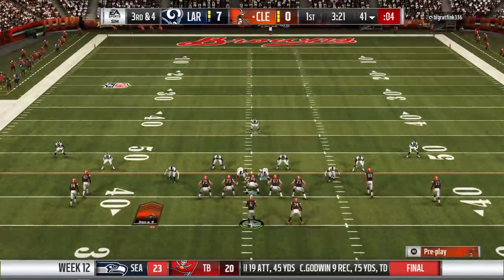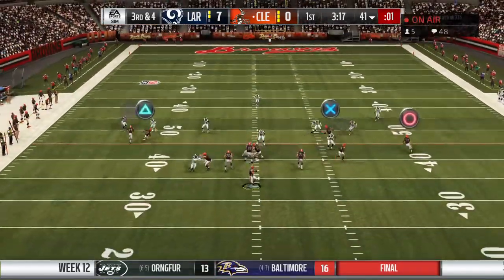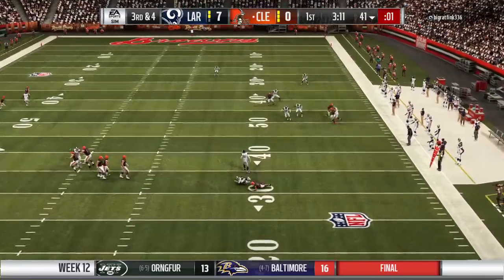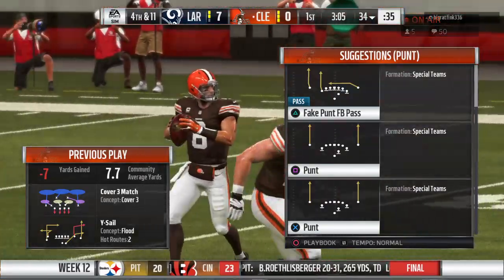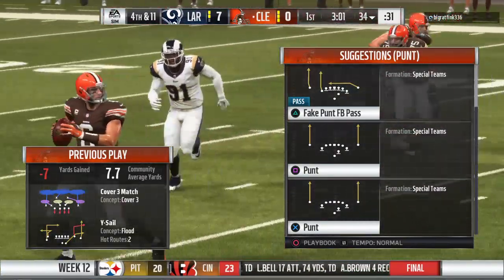Gun! And Mayfield just getting the play off. Flushed out right. And down he goes on the pressure from the Rams defense. Aaron Donald with a big-time sack on third down. And it'll be a loss of 7.